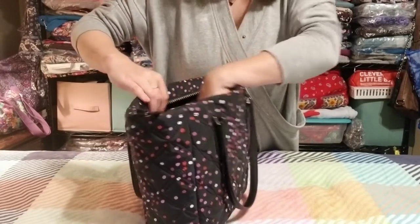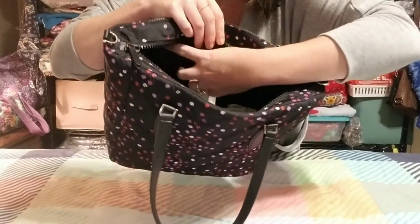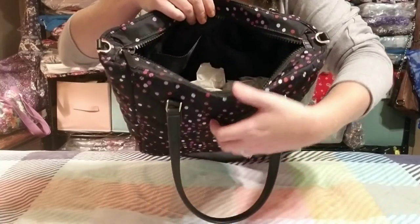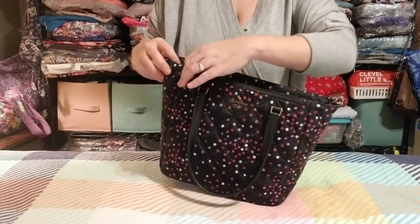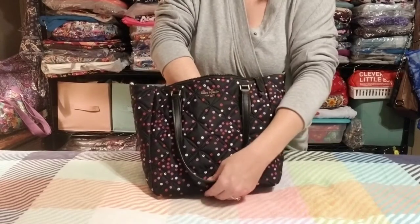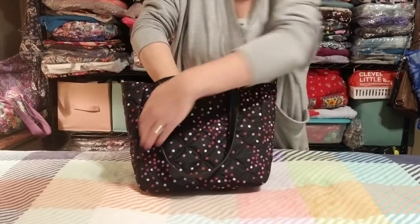The interior is dark and it is going to be hard for you to see, but it's your standard, again, two slip pockets and then a zip pocket on this wall. And then it zips at the top, zips closed. And then you have this in the front of the bag. No extra organization in here, but this pocket goes all the way to the bottom. Pretty much to this side.